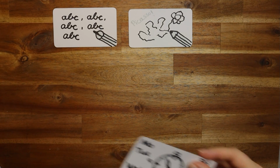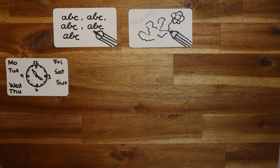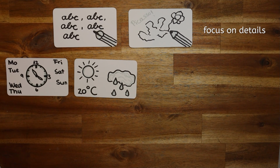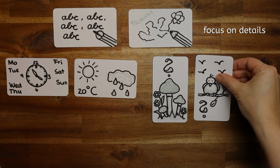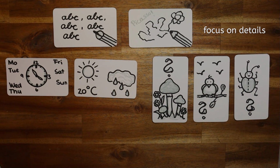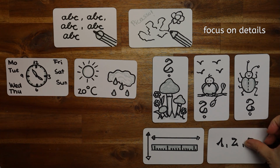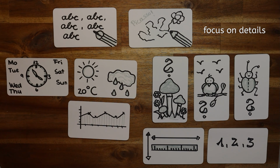The more precise your observations are, the more detailed your nature journal will be. That means you should note the size of your subject. Counting is also a kind of documentation. If you observe temperature and weather, then it's practical working with diagrams. Everything is possible. I'm sure you can think of many more ways how to fill your nature journal.